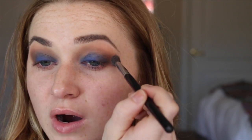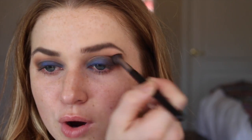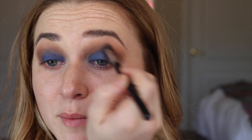And the good thing about doing this before your face makeup is that if you get too far into the inner corner or too far up or whatever, you can go back and change that with your foundation, or you can clean it up before you do your foundation and you won't mess up the rest of your makeup. This is kind of a tedious process if you want it to blend all out, but it will look so beautiful when it is blended, so I definitely recommend taking your time and blending it.